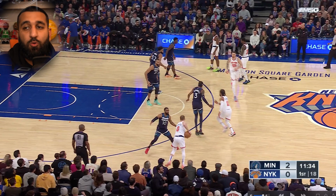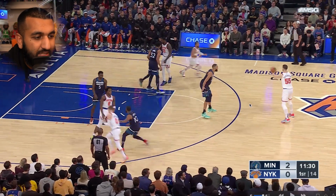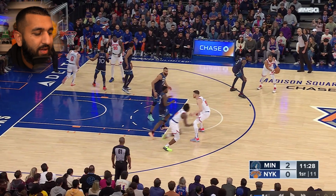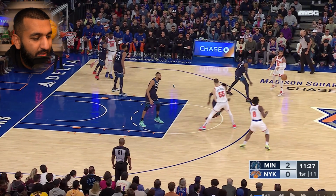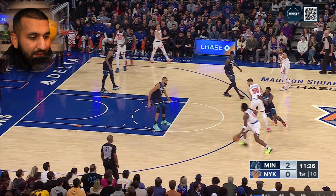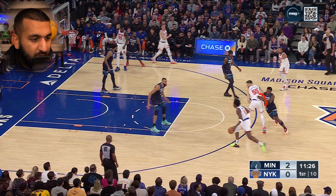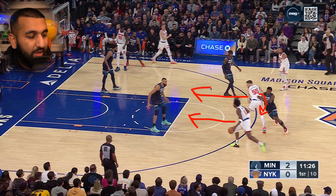The Knicks ran this play for him to start the game. So first offensive possession for the New York Knicks. OG is going to receive a couple of screens, set a screen for DiVincenzo, and then when he receives this screen from Hartenstein, Hartenstein does a great job of catching Anthony Edwards behind the screen, meaning OG has the ball and he only has to worry about Rudy Gobert. And as this play unfolds, because Anthony Edwards is trying to come over the top of the screen, that gives the Knicks a 2-on-1. You've got OG and you've got Hartenstein going downhill.